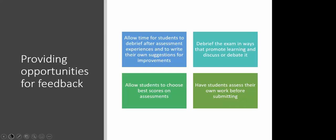Allow students to choose best scores on assessments. For example, the 10 highest quiz scores out of 12. And then have students assess their own work before submitting, or have them assess other students' work before submitting.